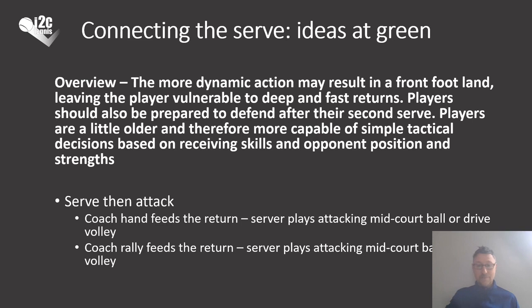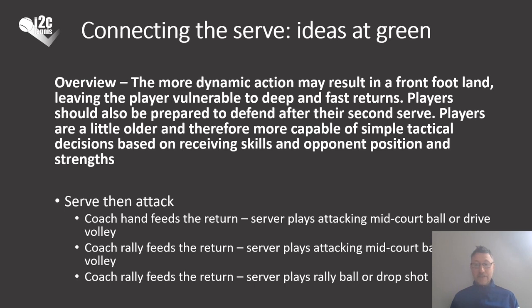And finally, it could be that you get the players to choose between a rally ball on ball three or a drop shot. And just like with the volley and the drive volley, why not start to introduce the drop shot? A lot of players are very poor at moving forwards and backwards. Their vertical movement is usually not as good as their lateral movement left and right. So expose those weaknesses.